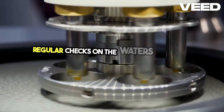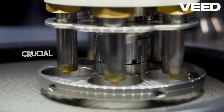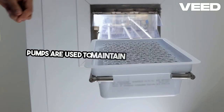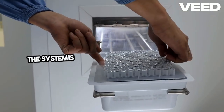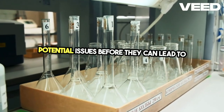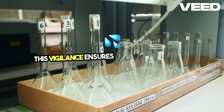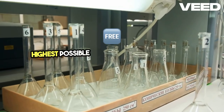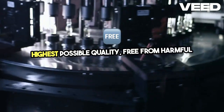Regular checks on the water's velocity and quality are crucial to ensure the system is functioning properly. Pumps are used to maintain the circulation, and the system is monitored closely to detect any potential issues before they can lead to contamination. This vigilance ensures that when the water is needed for manufacturing, it's of the highest possible quality, free from harmful microbes.